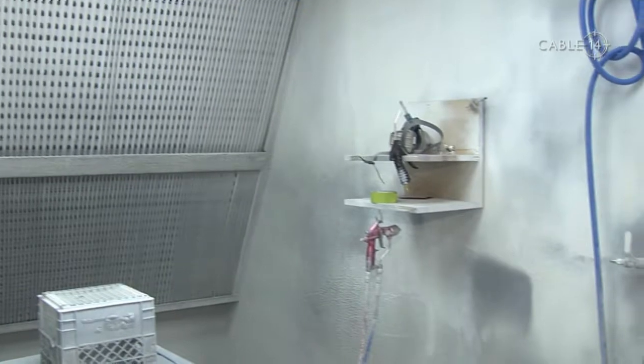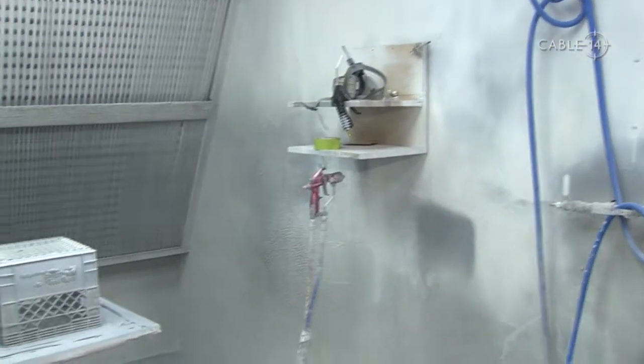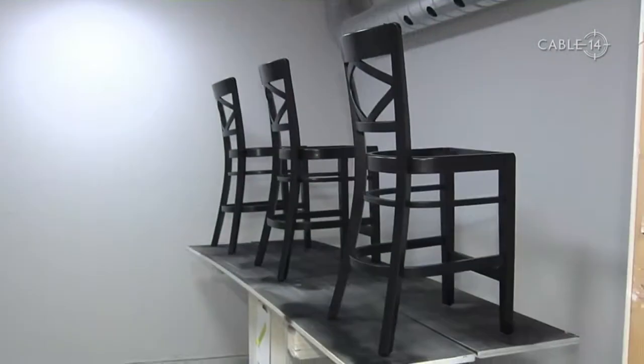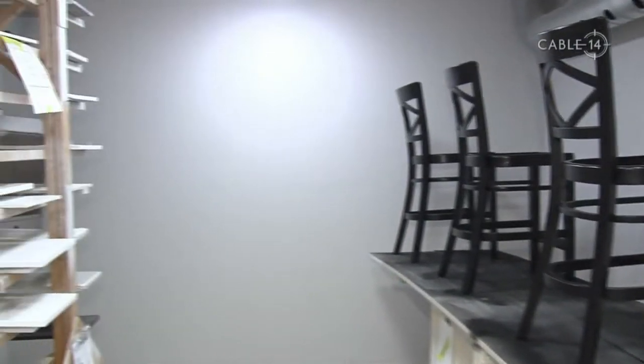Anyways, this is our booth that we get into. This is our priming booth. A lot of product gets in here that we will do our first and second coat of primer. And then from there, it goes into our drying booth that I'll show you.